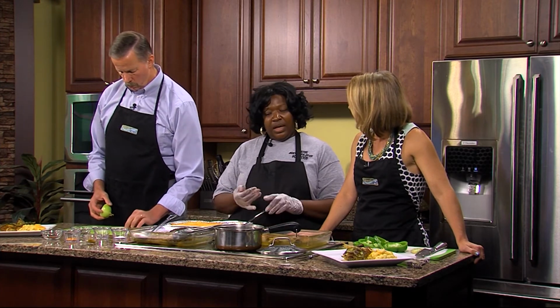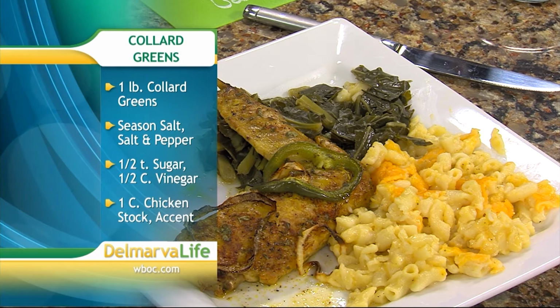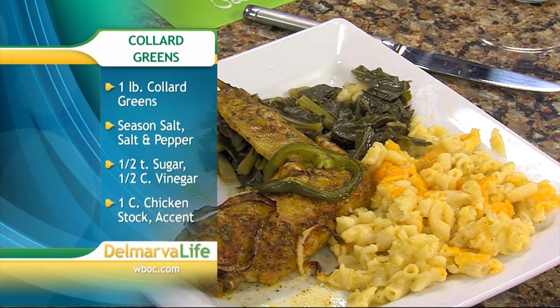And what seasonings do you use? I use sugar, a little bit, about a teaspoon and a half of sugar, salt, pepper, seasoning, and I add chicken stock in it to bring that taste to it, because everybody doesn't like the pork, so instead of me doing pork, I put chicken base.